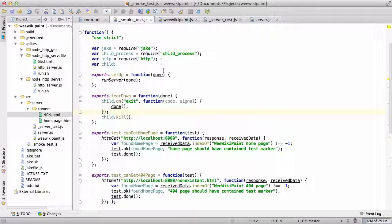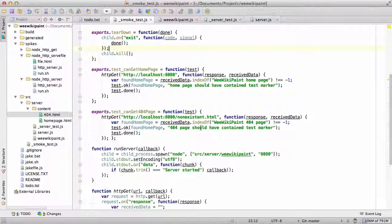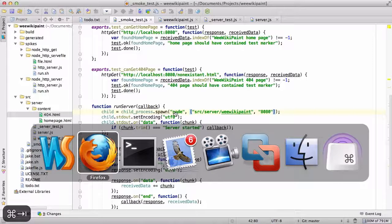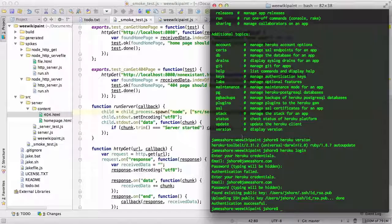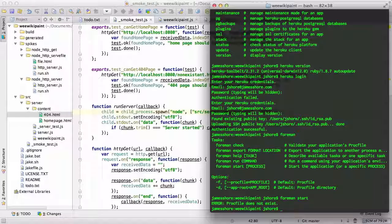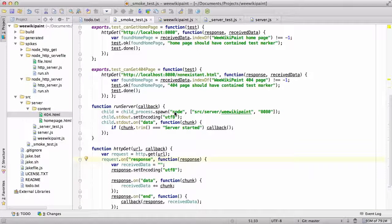So here in our smoke test, when we run the server, we say spawn node with a particular URL. Instead of doing that, because that's not how Heroku's going to run, we're going to spawn Foreman, which will run our application in exactly the same way that Heroku would. Foreman is the name of the app, and the way you run it is you say foreman start. Now that's not going to work. So let's go ahead and change this so it does the same thing.